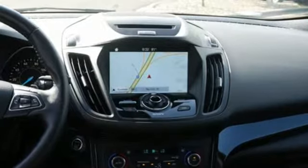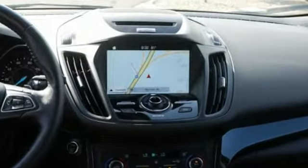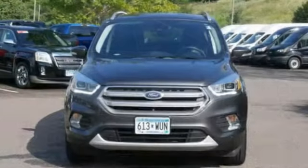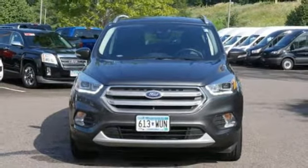Ford has won over millions of loyal customers with a wide range of value-driven vehicles. If you've been waiting for the perfect time for a test drive, the time is now.